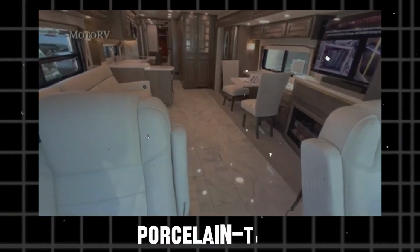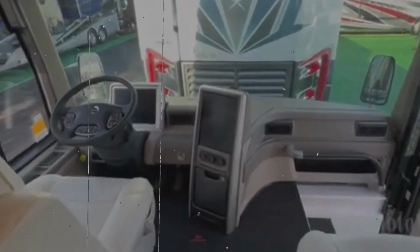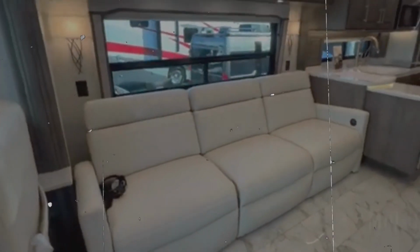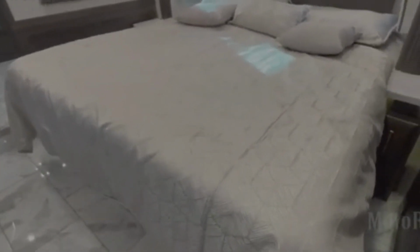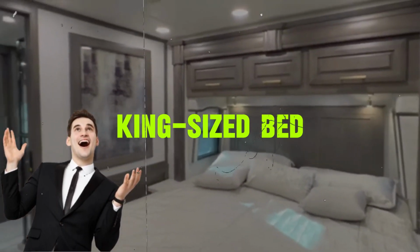The porcelain-tiled floors set the stage for the opulence that follows, while heated leather seats with massage functions ensure you are comfortable on the road. Solid surface countertops complete the high-end residential vibe of the living space. For those long drives, the Cornerstone comes equipped with a Select Comfort king-sized bed that promises restful nights.